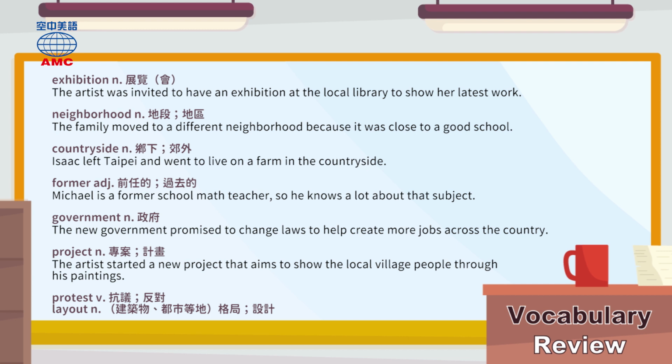Here's an example sentence for former. I just met my girlfriend's former boyfriend in the supermarket. It was really awkward. In this case, we can also say an ex-boyfriend. Former 是形容词，用来表示前任的或者是过去的。For example, former coworkers, it means that you used to work with them, but not anymore.